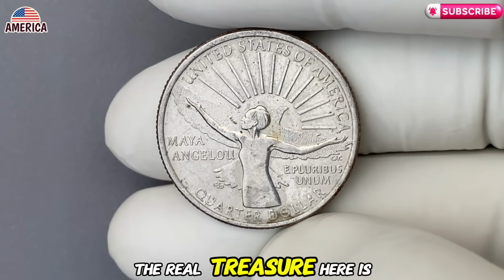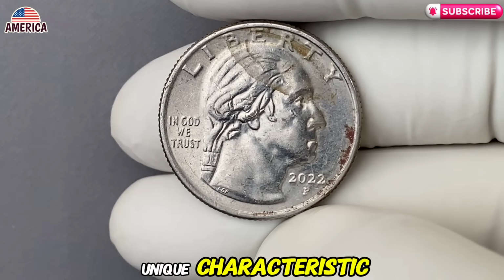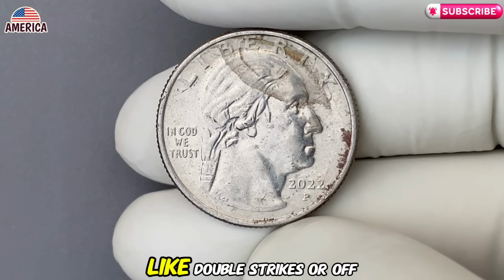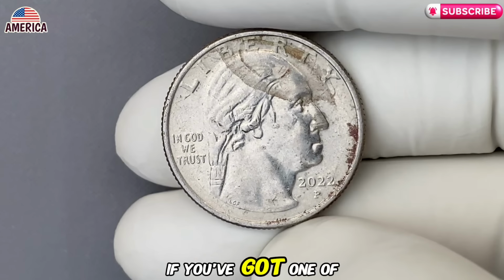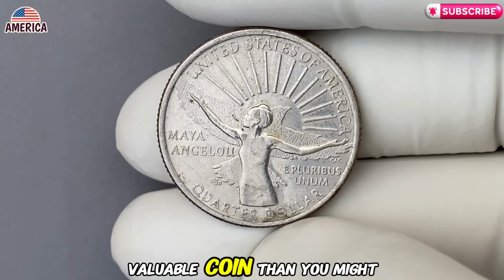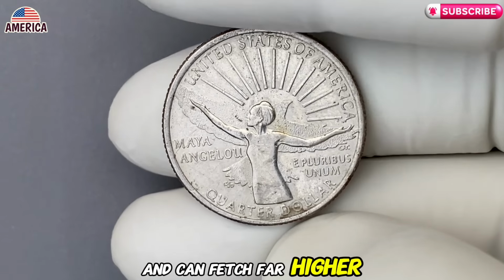The real treasure here is finding one of these coins in perfect condition, or even better, one with an error or unique characteristic. Collectors absolutely go wild for coins with minting errors, like double strikes or off-center prints, and this Maya Angelou quarter is no exception. If you've got one of these with a rare minting flaw, you're sitting on a much more valuable coin than you might have realized. These kinds of coins are often highly sought after and can fetch far higher prices than typical coins.